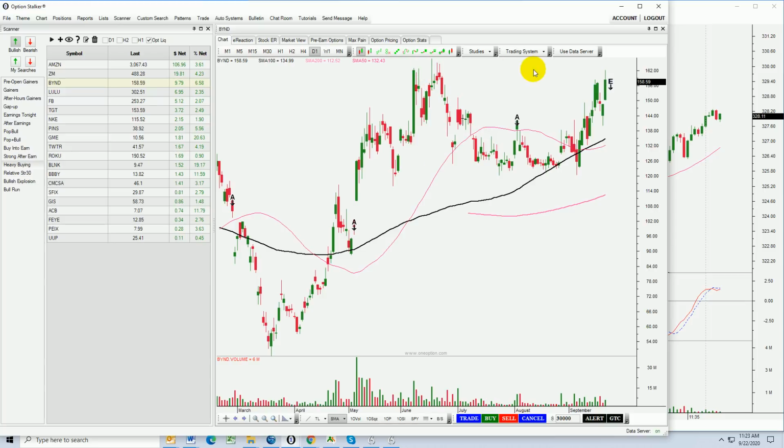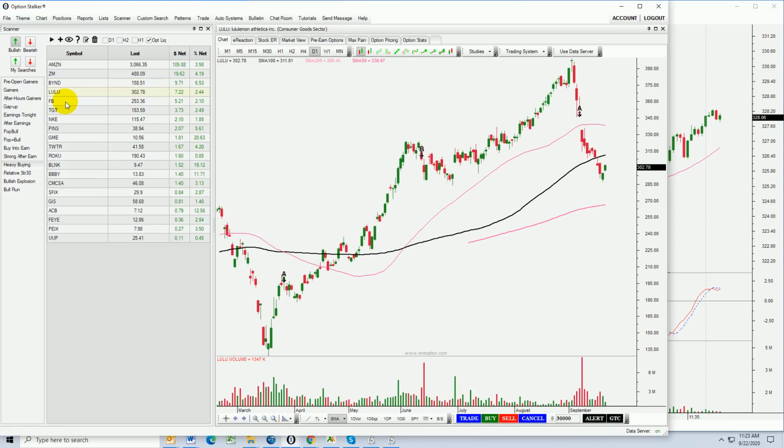It's got a little bit of work to do to get through this 162 level. That's horizontal resistance. Lots of tails above body here. Tail above body here again. So once it gets through that point, though, I definitely like it. So I'm going to click GTC. I'm going to click on that candle right there twice. Now I've got an alert. If it happens to penetrate that, then we're going to know about it.